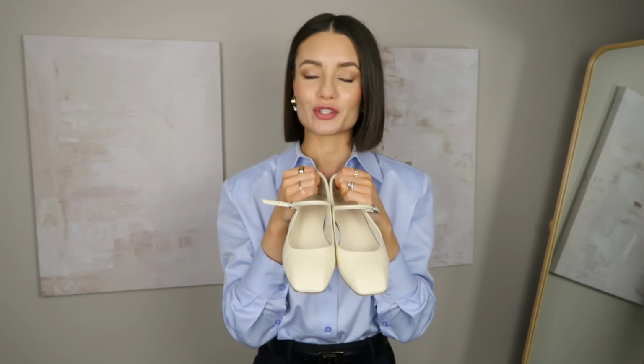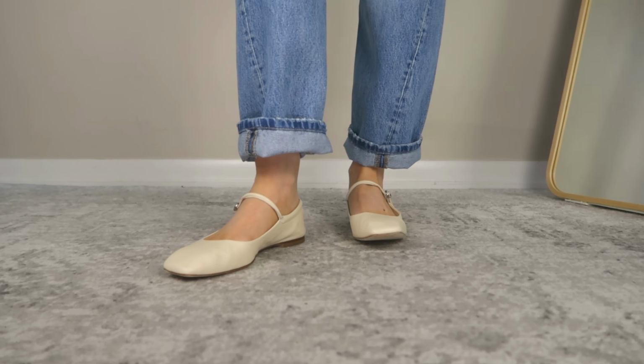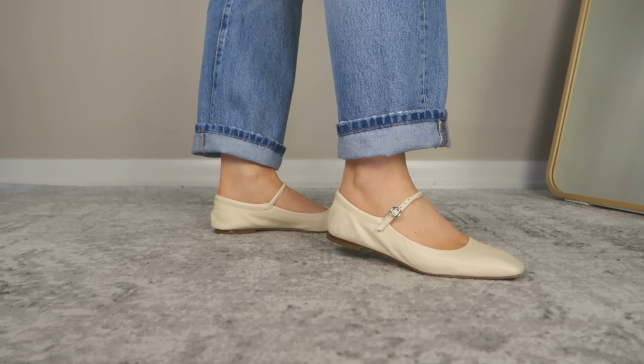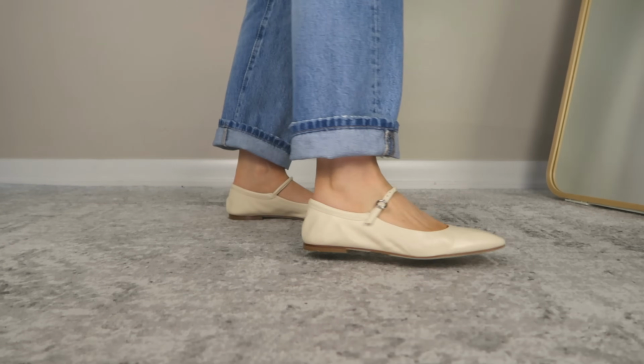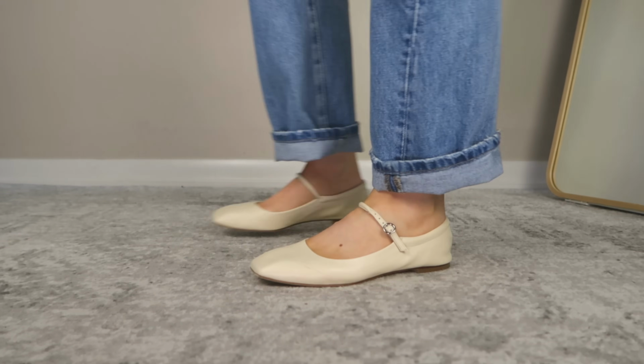Then we have Mary Janes, which also started becoming really popular last year. And the only difference really between a ballet flat and a Mary Jane is the fact that the Mary Jane has the strap going across the feet, and you get different shapes of Mary Janes. Some have a heel, some are flat. These ones I got last year from Ayedi, I believe that's how you say it. I'm not sure if they're still available. I know Zara have a really similar pair, which I will link down below.